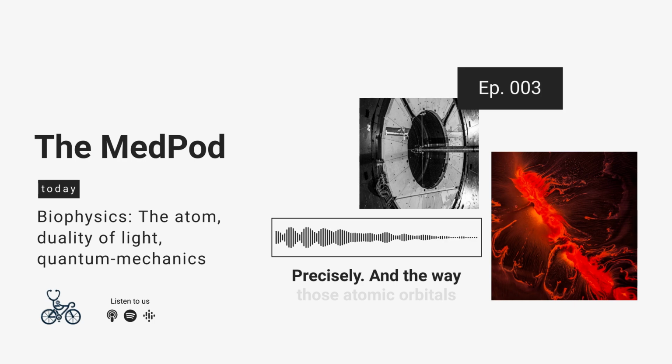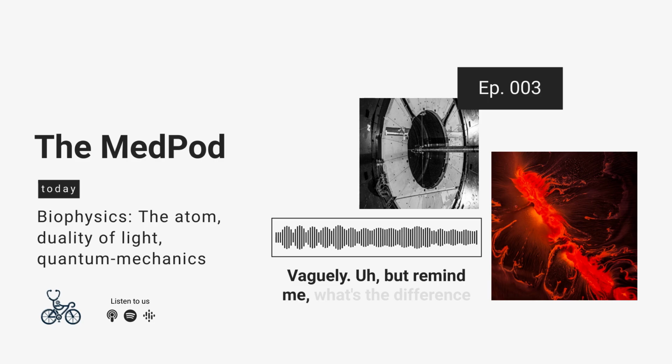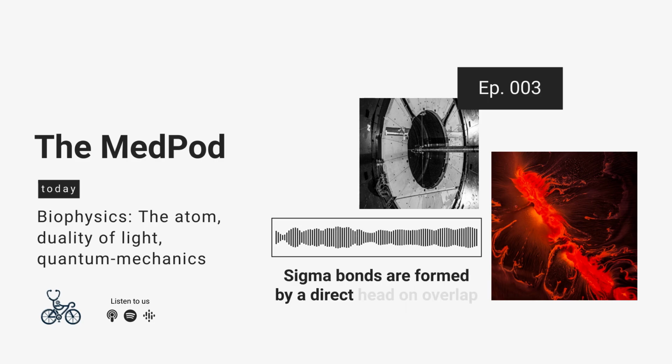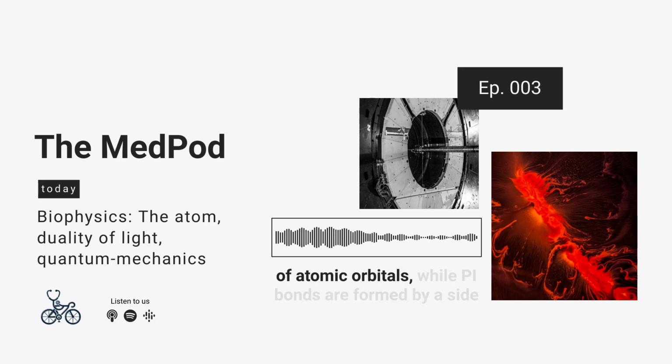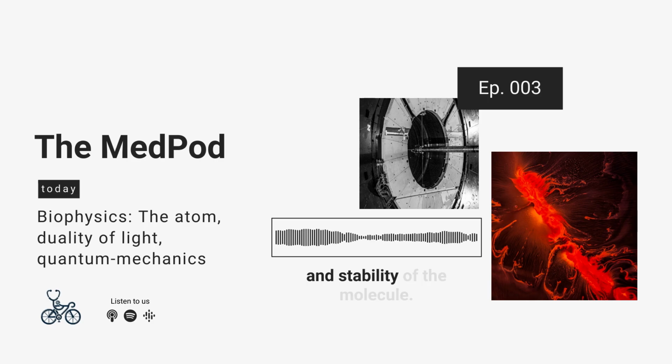Precisely. And the way those atomic orbitals overlap determines the types of bonds that form between atoms. You've probably heard of sigma bonds and pi bonds, right? Vaguely. But remind me, what's the difference and why does it matter? Sigma bonds are formed by a direct head-on overlap of atomic orbitals, while pi bonds are formed by a side-to-side overlap. These different types of bonds have different strengths and geometries, which influences the overall shape and stability of the molecule.